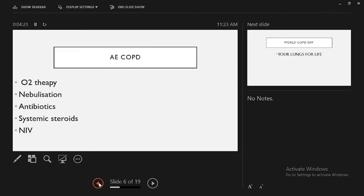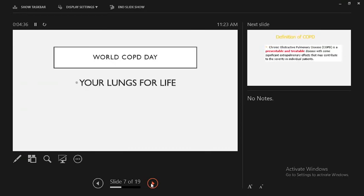So now, the 70-year-old carpenter, should he die? Where have we gone wrong? What more can we do to save this kind of lives? We are going to learn that in a very short nutshell, in a summarized form today.